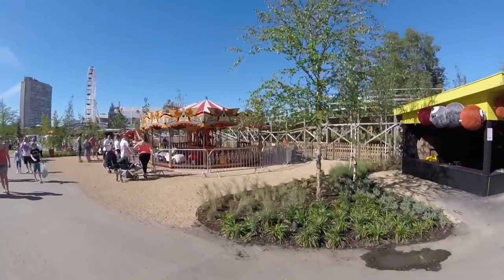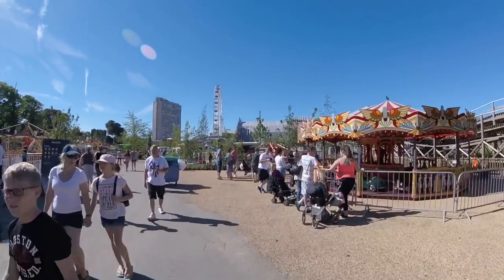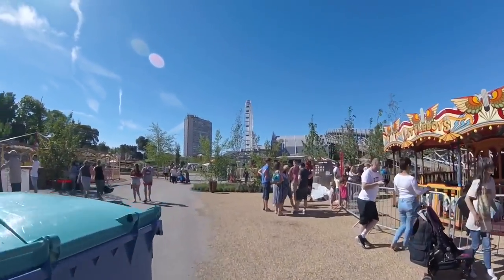There it goes again. So we'll go around, do the Ferris wheel, get a bit of footage of there, and then that's it. We're calling it a day. I haven't actually got much memory left on the SD card.